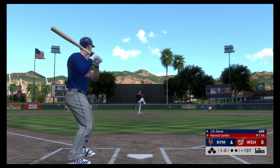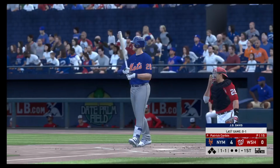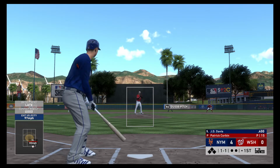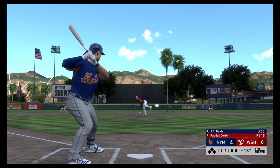The 1-0. And this is sliced foul into the stands in right, out of play. Think he was sitting on that pitch right there? He absolutely smoked that ball. You could tell the grimace on his face that he wanted to keep that one fair.